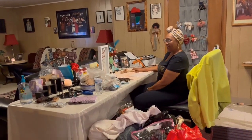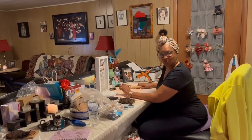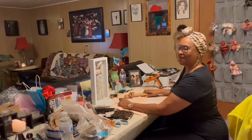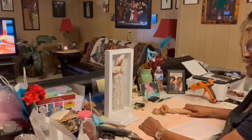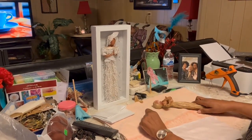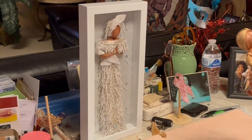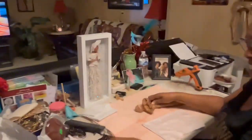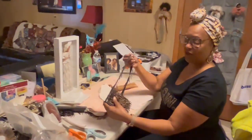What are you making? Well, the name of my angels is Exquisite Angels, and I named them after my granddaughter. Her name is Exquisite. I started doing this many years ago. This is one I just completed, so actually I'm getting started making one. I've decided to use this fabric, well, actually this fringe.